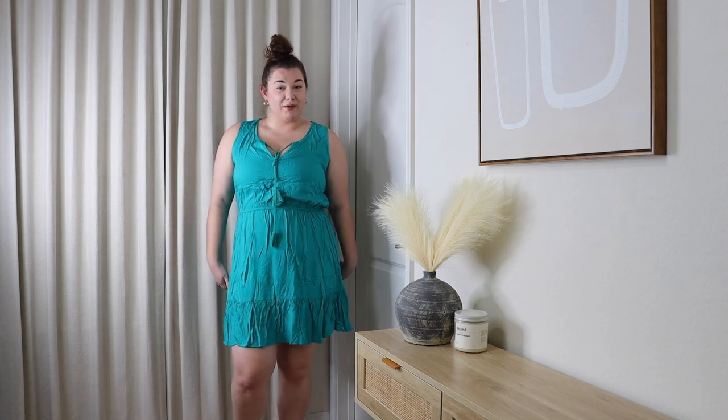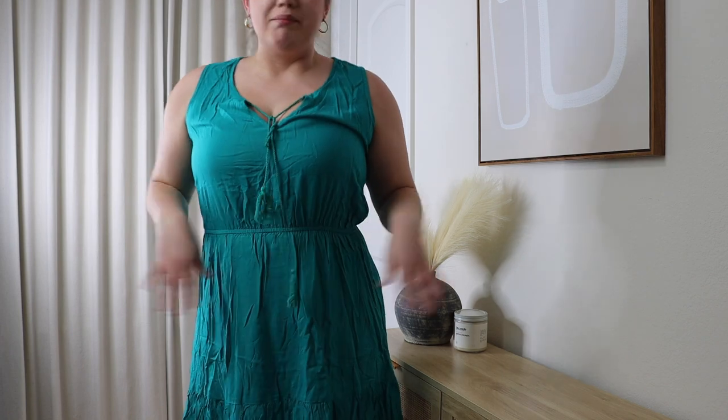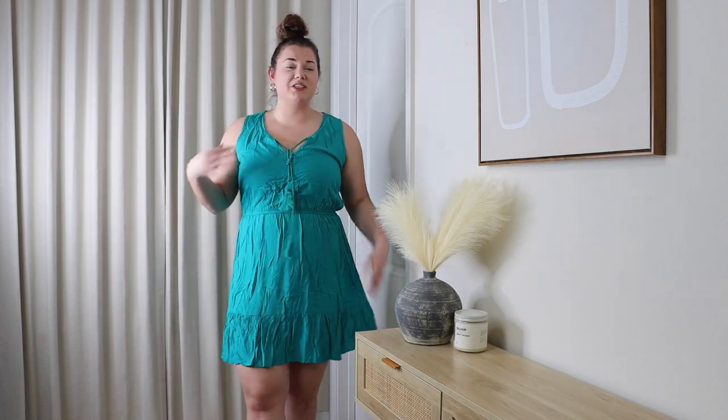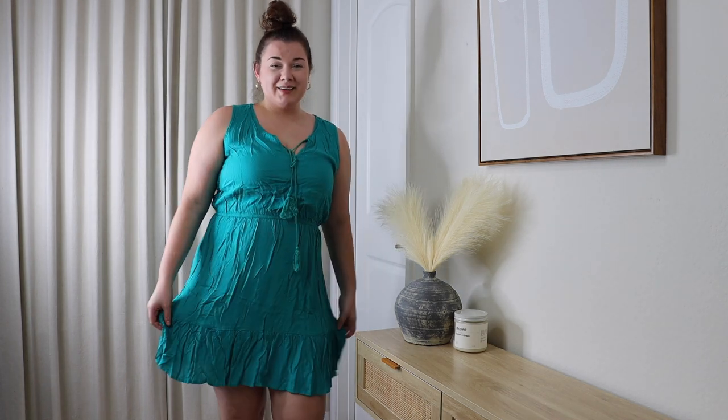It's a good length on me. It fits really nicely. It doesn't feel too tight here. Overall, I think it's really cute. And like I said, I could just wear this to the beach or to the pool. Just slip it over, wear it out to a cute lunch or dinner. I love it. I really like it too.